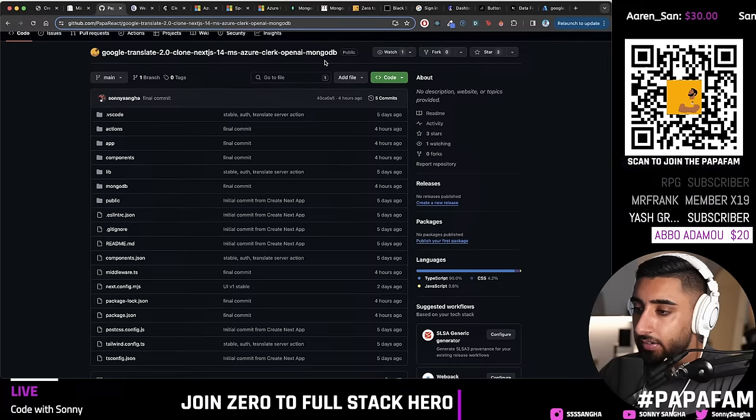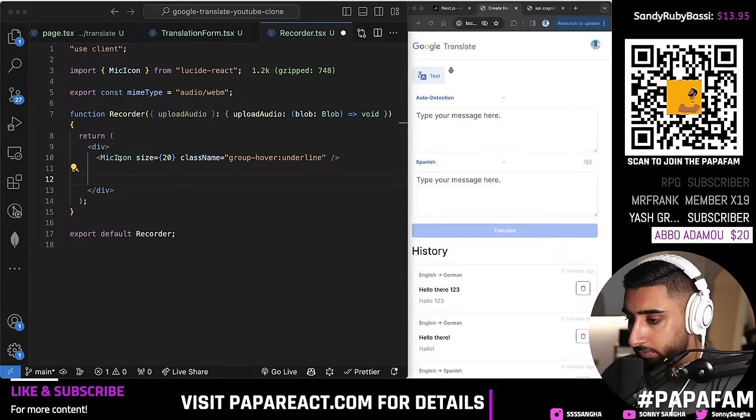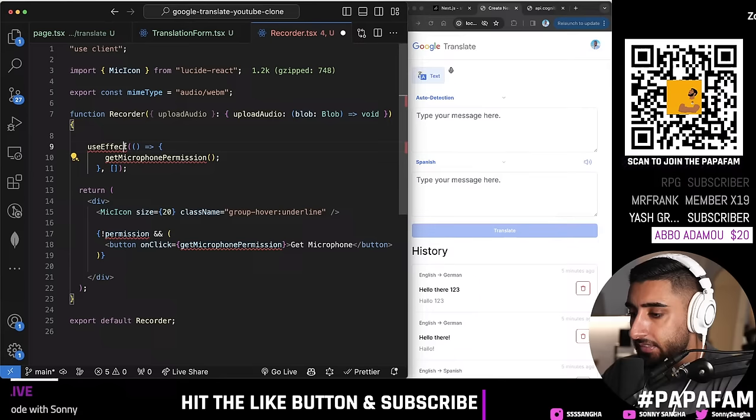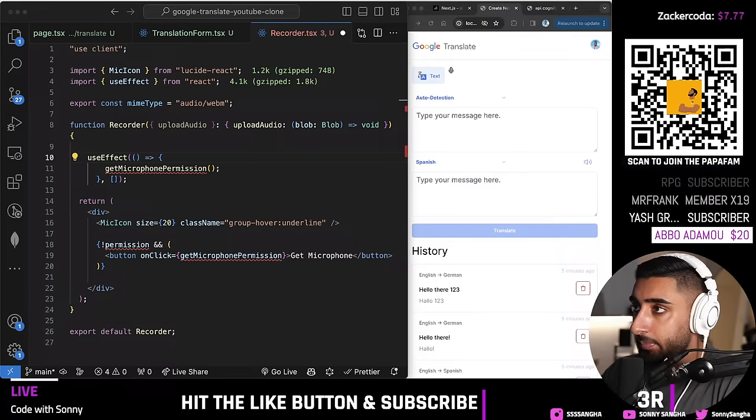Okay. Now, I'm going to have a sort of a quick step, which will say get permission. Now, if you don't have permission here, we have to collect permission from the user. So I'm not going to focus too much on the UI here for this part, but all I'm doing is I'm having a use effect, which basically gets the microphone permission from the user. Now, all I do here for this function, again, I'm going to go ahead and pop this in. It's more of an explanation step here, because it's not too much of a fancy thing happening.